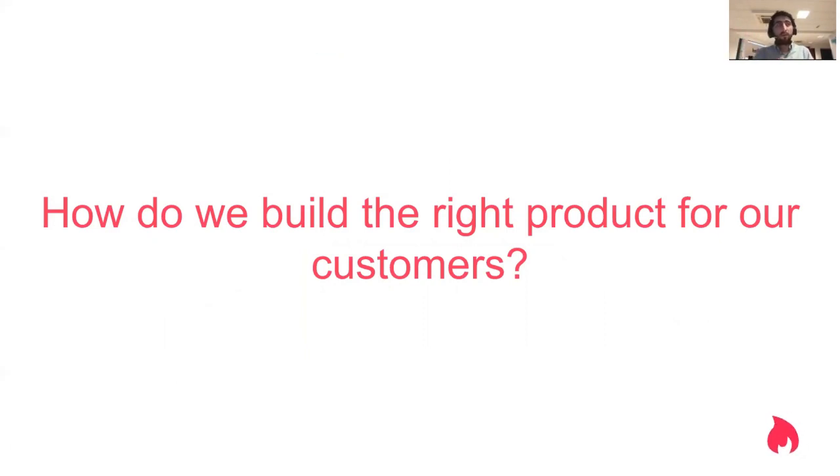sometimes we tend to start thinking, okay, let's add more features because that will build us a better product. But if that's not the right way, then how do we actually build the right product for our customers?